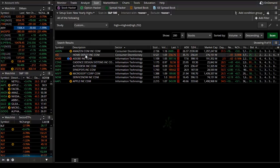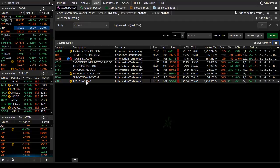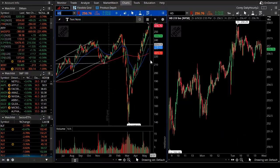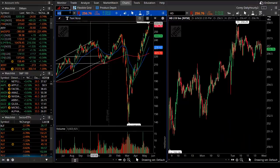The other stock making all-time highs or new highs today that you might be familiar with is Home Depot. We have Adobe and others, Autodesk. There's Microsoft, ServiceNow, and Apple. And those are the stocks that are up there pushing strength. So I won't go through them all. But Home Depot is relentless, and it's a retail company. And again, Microsoft is up there as well.